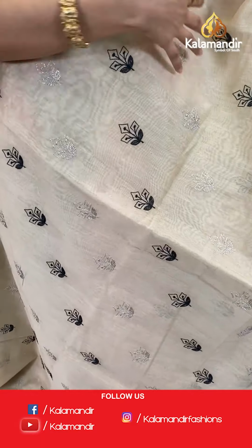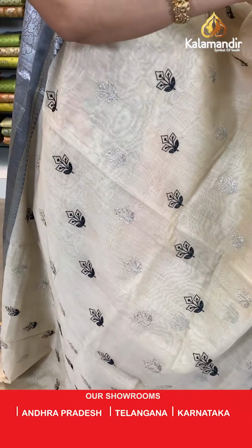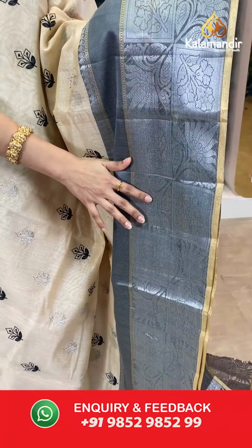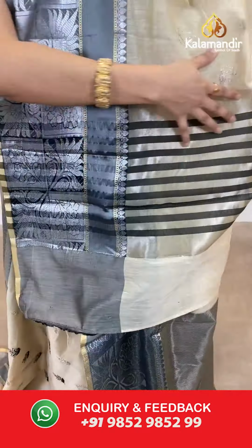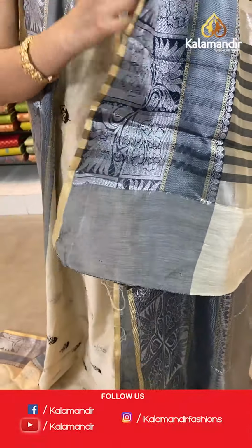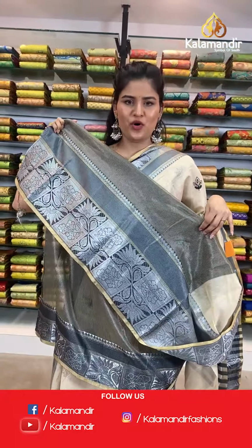All over the body you will find floral work, beautiful cute flowers on it. And if we talk about the border, we have a contrast zari work going on the borders, with beautiful black color lines on the pallu. And this beautiful saree is paired up with a contrast blouse along with a huge border.